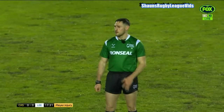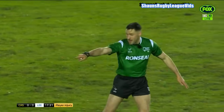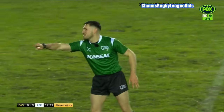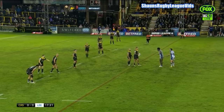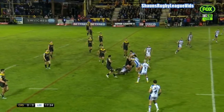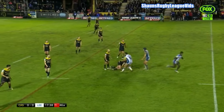Interesting. Video referee is having a look at this. Tackle 4, make sure you square, boys. Back it. And they're going to go. No penalty. Just wait. Interesting. Back it, man. Joe Westerman not overly happy with that. Castleford not overly happy with that, but Leeds defending tough again, just short of halfway.